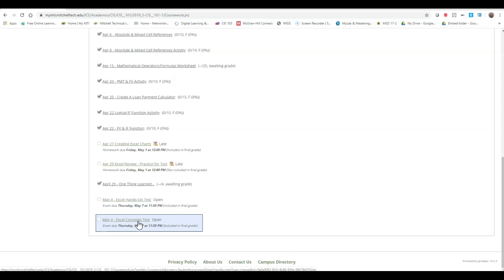The concepts test is just a normal multiple choice true-false test. So read the instructions to take that. You will have 45 minutes to answer 26 questions. Don't forget about the help feature and the tell me feature that you have available to you to assist you if you get hung up on something in Excel.